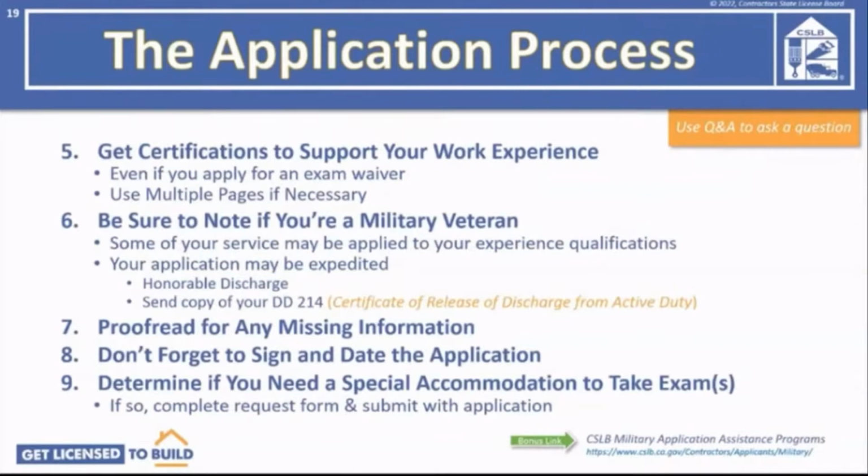Next, be sure to note if you are a military veteran. Some of your military service may be used to meet your 4 years of experience qualifications. Also, your application may be expedited through our Military Application Assistance Program. We mentioned that a few minutes ago. There is a bonus link at the bottom of the screen for more information on that program. To participate, you must have an honorable discharge. Be sure to include a copy of your military DD-214 paperwork showing honorable discharge with your application.